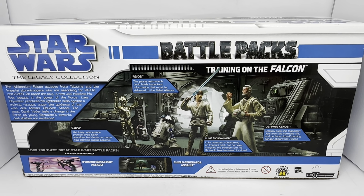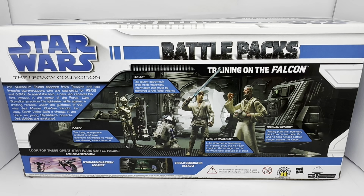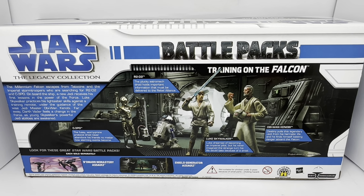Obi-Wan Kenobi. Destiny pulls a legendary Jedi from his hermetic life, and he finds himself battling danger aboard the Falcon. Sorry about that, I couldn't quite see what that word was. Anyway, it says, look for these great Star Wars battle packs, each sold separately. You've got Bowmore Monastery Assault and Shield Generator Assault, and it says not suitable for children under 3 years old because of small parts and choking hazards. There's the Hasbro Star Wars logo, and visit the Star Wars website in the bottom right hand corner of the box.